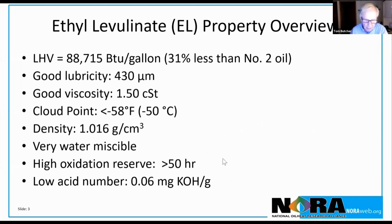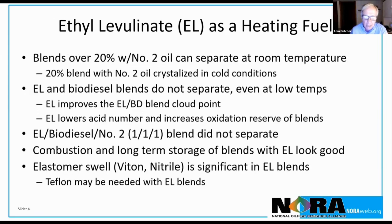It is very water miscible. Measurements have indicated a high oxidation reserve, although tests are still underway on the question of long-term storage stability. Low acid number as a new or as delivered fuel. So it looks pretty good. We have explored many different aspects of EL as potential use in the heating fuel.